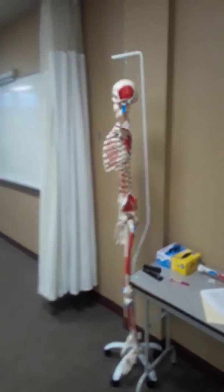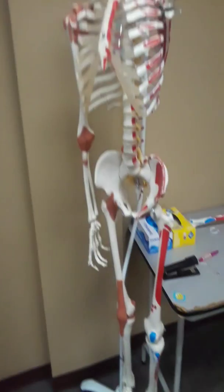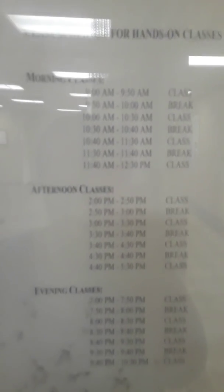Sorry. Recreate the booth and all that. That's Jeffrey, the skeleton. He's like over $1,000. He's very expensive, but his arm fell off. That's like the layout of our school. See, this is how the schedule is for morning people and afternoon classes, evening.